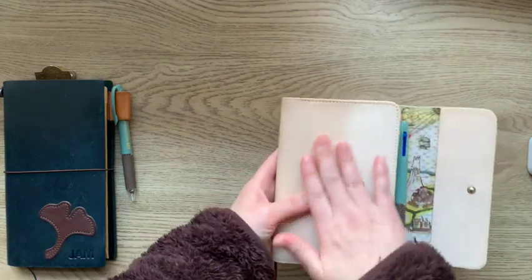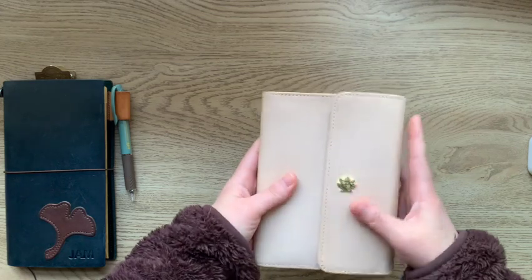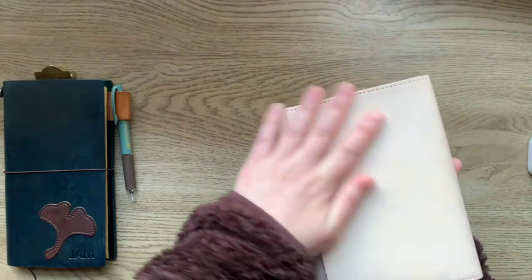Oh, you can also see there's been a little bit more of the patina, and I really have been loving using this cover and slowly seeing the aging process on it.